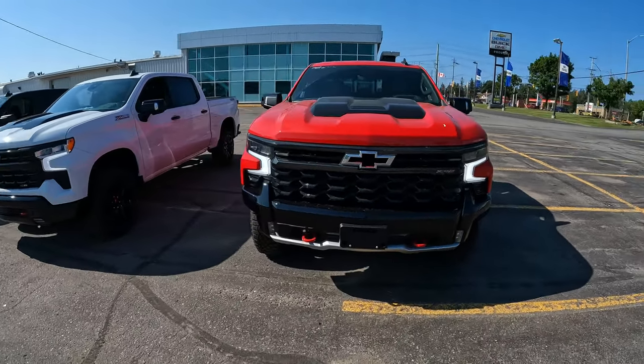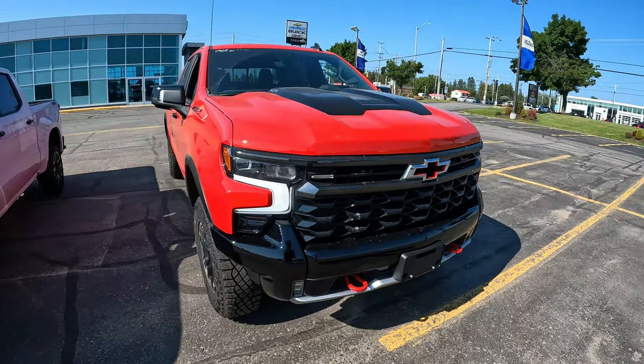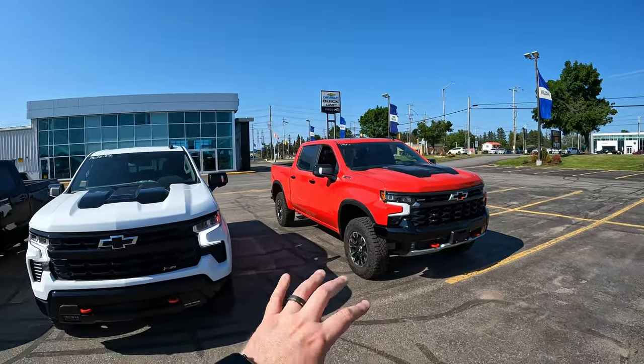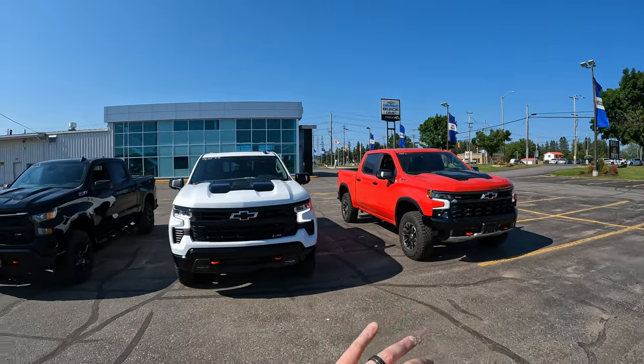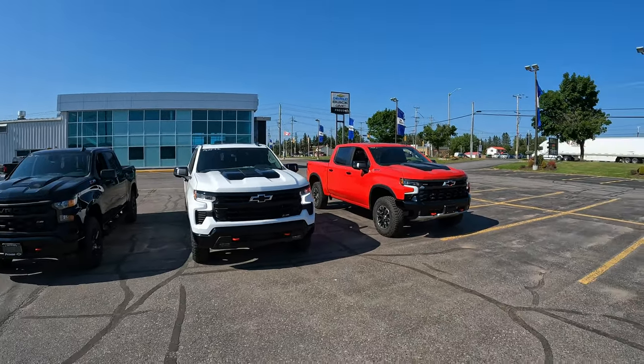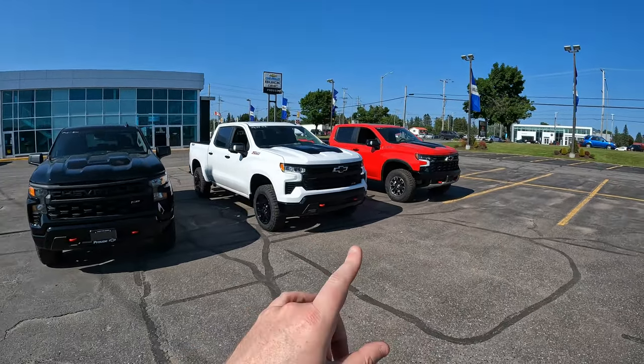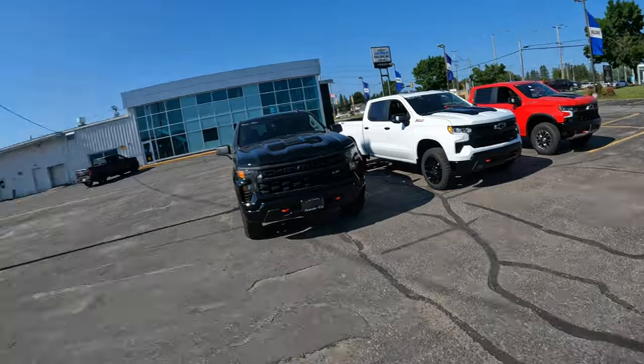But there's a new model, and that's this red truck right here in the red hot. That is the ZR2. This is now the king of the mountain when it comes to the off-road variation trucks that Chevy makes in the Silverado lineup. We're not talking about Colorado today, okay? We're not talking about the HD trucks, we're talking about the half-ton off-road market.